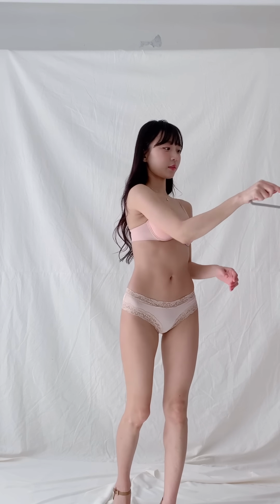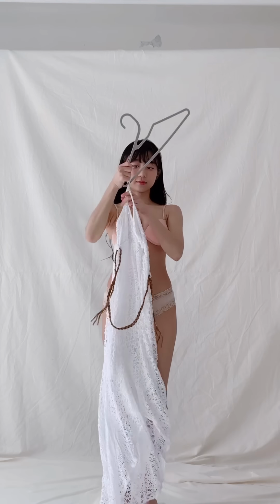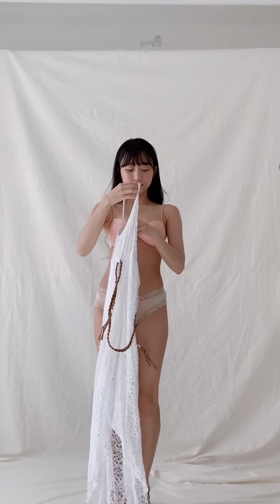Today I'm going to try on long dresses. I don't own that many long ones because I love my mini dresses, as you know. But sometimes long ones are cute too, just like these ones. Let's start!